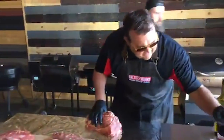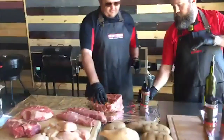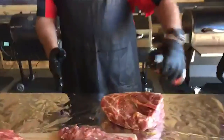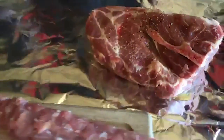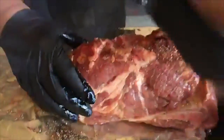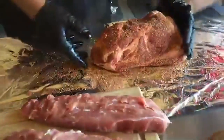What I like to do is go with layers of flavor. Each one of these meats is going to end up in the pot together, so for each one I'm going to use a different rub so we have layers of flavor. Bring that up for me, big guy. We're going to go real heavy on this. This is a big cut of meat, so go as heavy as possible. It's okay if it gets on this cutting board. This is all going straight to the Rec-Tex.